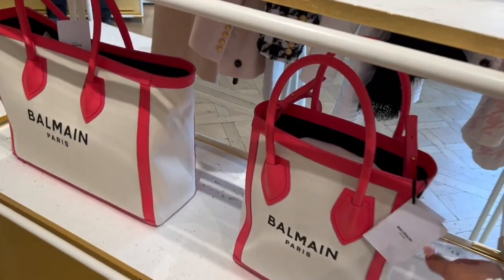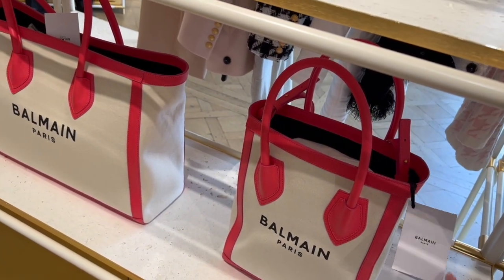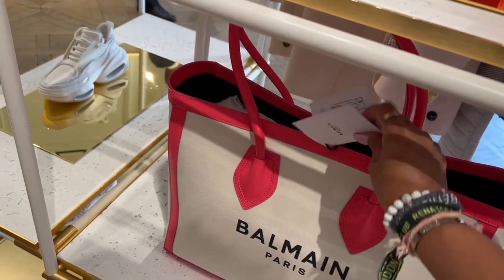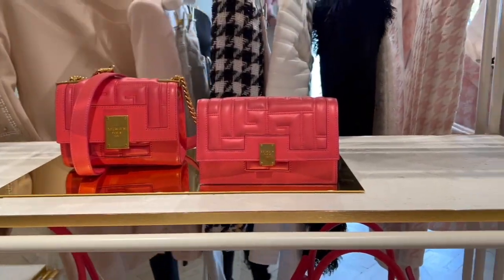And you know I'm a bit of a sucker for tote bags right now, so let me show you these. That's a smaller one, 875. I think that's an A4 size. Or the larger tote is 950. What do we think? Obsessed much?